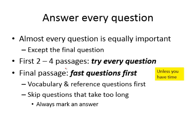You should always mark an answer, though. When I say skip, I mean mark a random answer, guess completely, and then go to the next question. You can come back to the guesses, come back to the random answers, and try them again after you've done the easy questions, the fast questions.